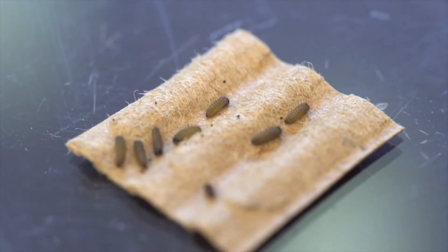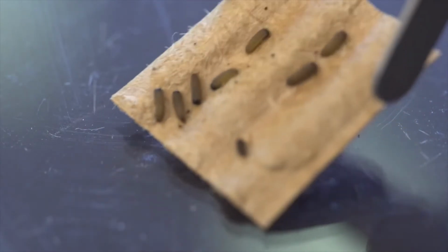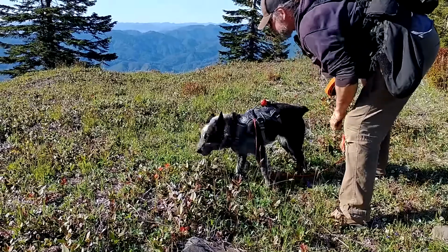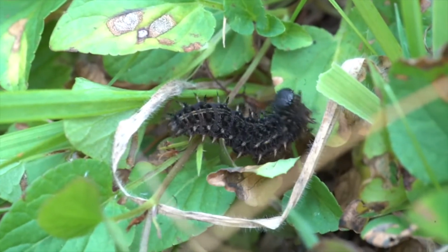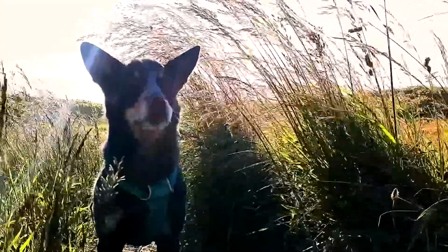Once we were finally able to train them on live caterpillars from the zoo program, we were able to cover such a large area, and the dogs would indicate, and very quickly, in just a few days, they were able to tell us that yes, there are caterpillars emerging from diapause, they are surviving, and they're well distributed across the landscape, which, at that point, we had no idea about any of those answers.